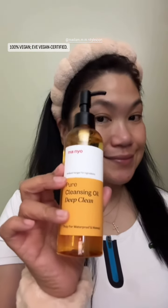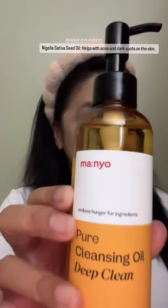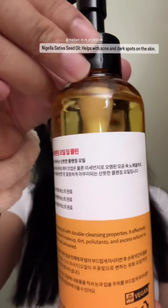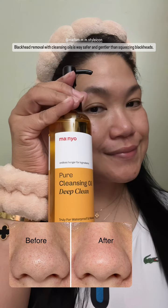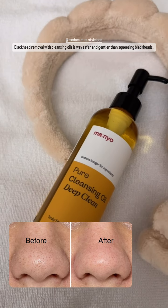100% vegan, Eve Vegan certified. Nigella sativa seed oil helps with acne and dark spots on the skin. Blackhead removal with cleansing oils is way safer and gentler than squeezing blackheads.